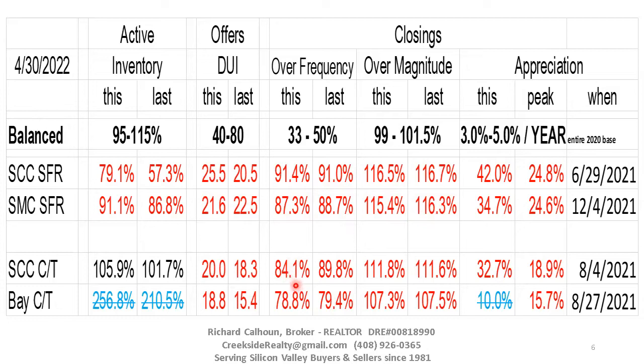Condos are coming up. It seems they're at 85% and 181%. And this is where they're really coming up, is on the overbidding. They're up to 112% and 108%.